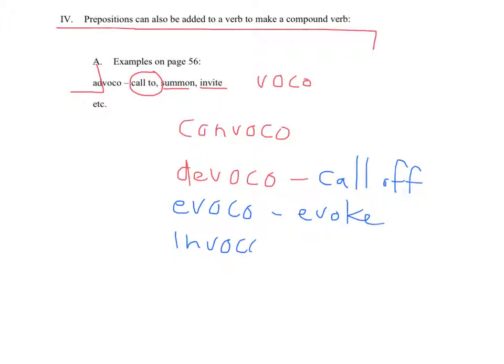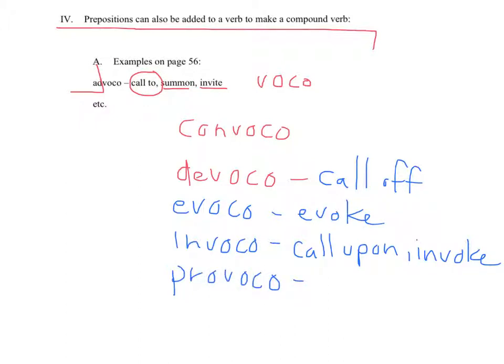Invoco means call upon. It literally means call in, but you might prefer call upon or invoke. The point in all of these examples on page 56 is that you're adding a preposition to the verbal root. And provoco, while it literally means to call for or call forth, is probably better translated as summon. To call someone forth or call someone for, or maybe you prefer the simple verb summon.